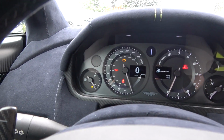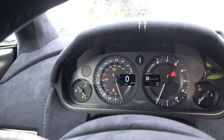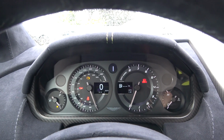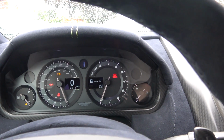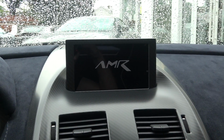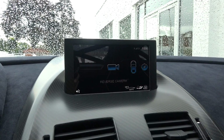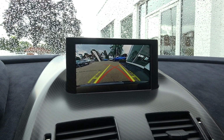The instrument cluster ahead consists of, from left to right, fuel gauge, analog speedo and small screen, gear display centrally, small trip display, analog rev gauge and engine temperature. Moving right, we come to the fixed display hosting Aston's AMI3 infotainment system, but here displaying the rear AMR screen. The system starts with access to the rear view camera with park assist lines.